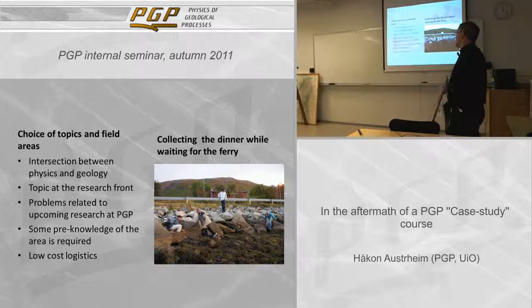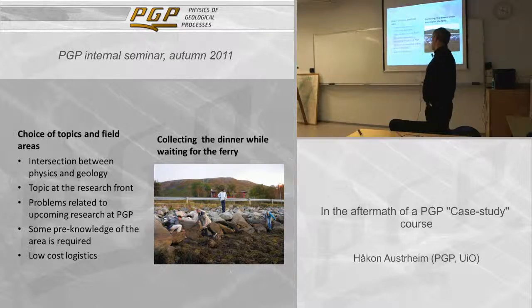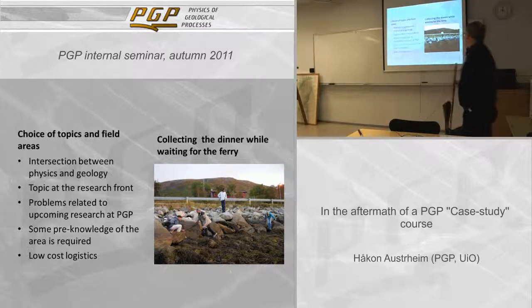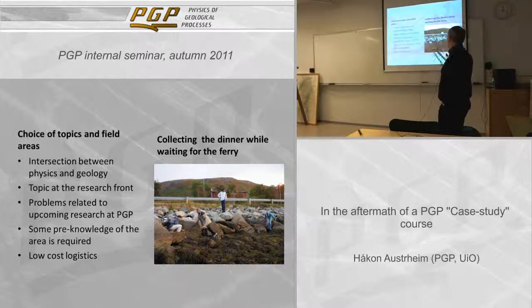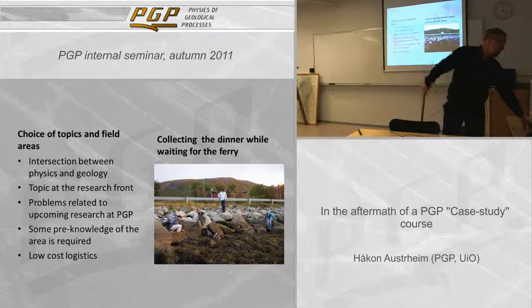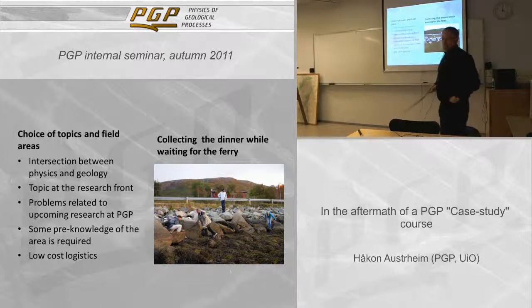Of course, to do this, we need to have some pre-knowledge of the area. And we have a limited amount of money, so we need to have low-cost logistics like here, where we are picking the dinner at the ferry quay. And we can see now how the French really knows where to find the small good things, and the Italian is more skeptical, and the Norwegian doesn't know exactly where to go in this.